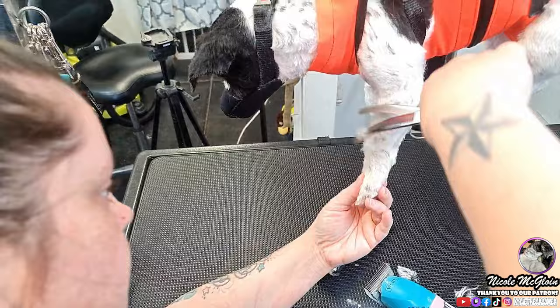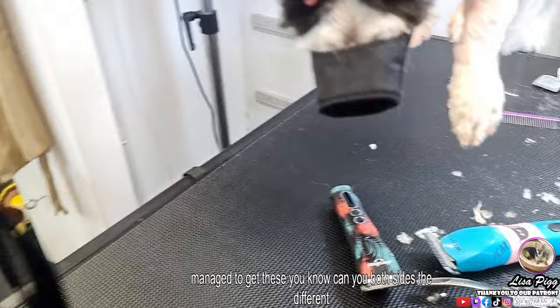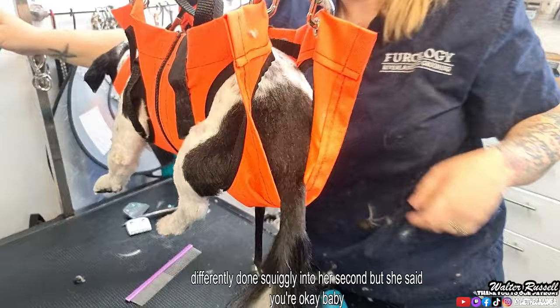Here we go. So you can see if you look at this side and this side, with ease we've managed to get these, can you see both sides, the difference? We'll have a look at that foot. That's nicely done. A nice clean up without stressing her out or fighting her. Okay, so I'm going to spin her around, which might freak her out for a second, but she'll settle. You're okay, baby. You're okay. We should call it the space suit. The jumpsuit.